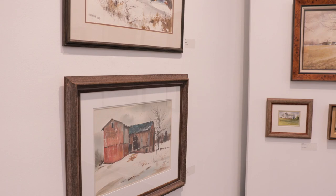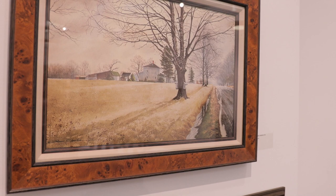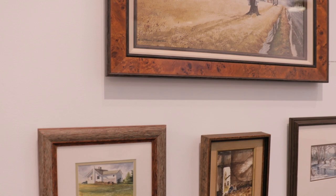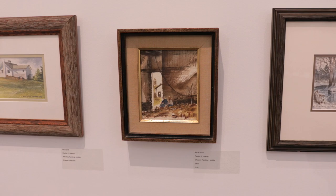Next up on the side panel, we have four pieces by Florian Lawton. Florian Lawton was an accomplished artist, teacher, and member of VAC's Board of Trustees. His watercolor paintings captured a wide variety of complex landscapes, developing skilled, distinctive brush strokes. He loved sharing his expertise with students and, in fact, was a master who taught many Valley Art Center watercolor artists as well as many of our instructors.